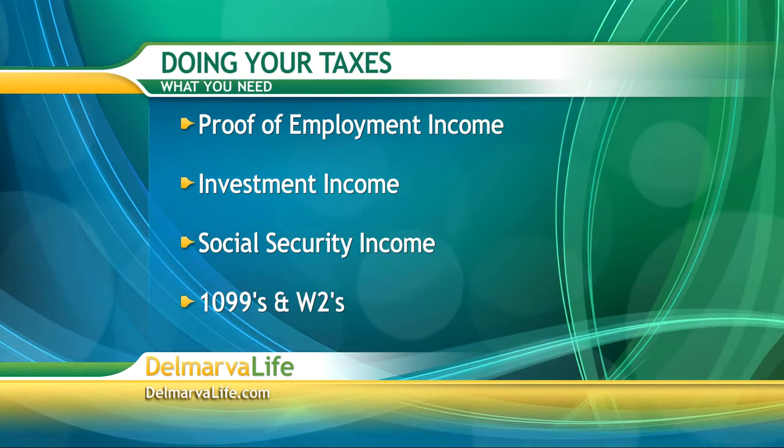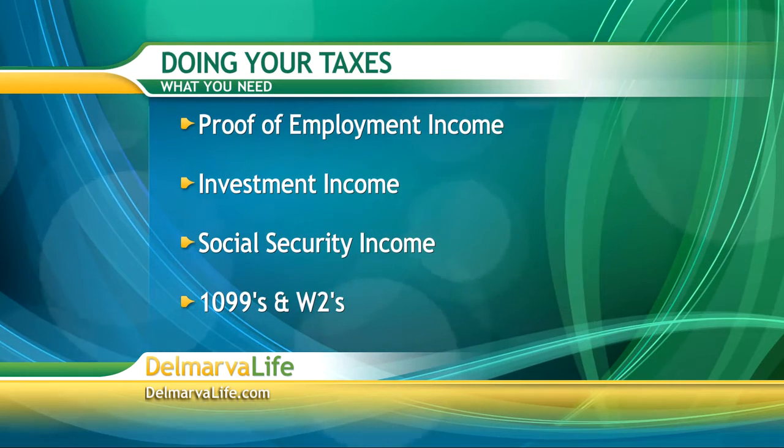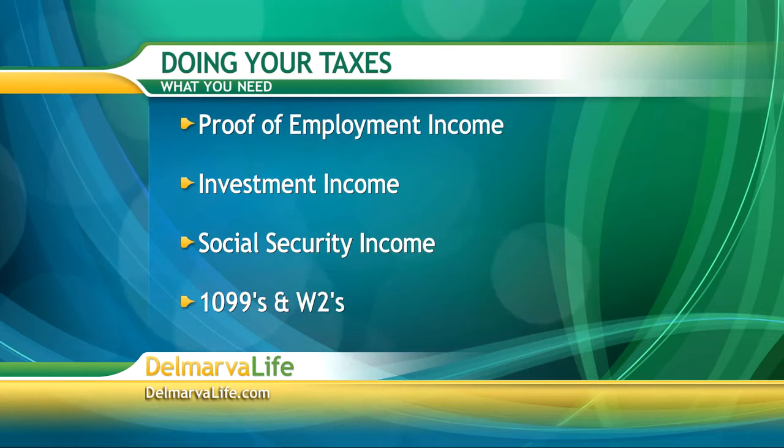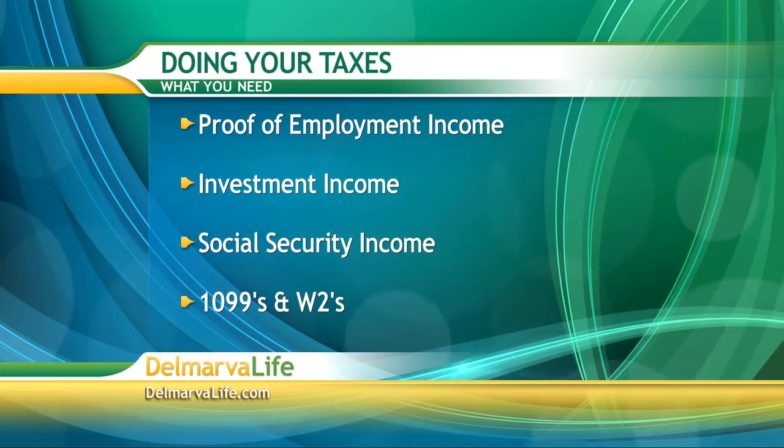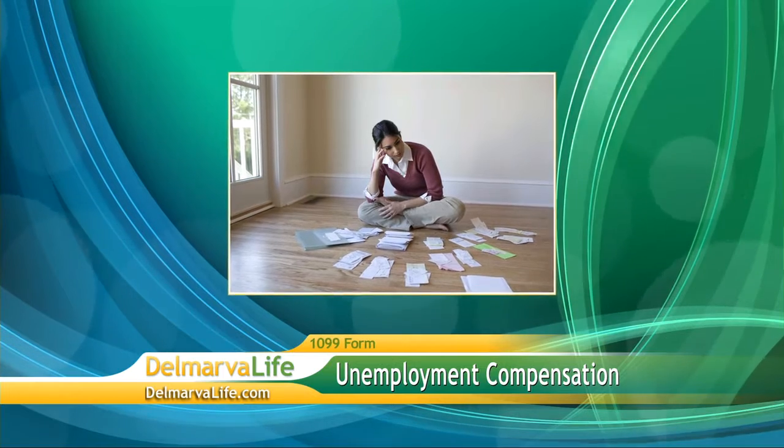The most common income statement is the W-2 form, that if you're an employee of an organization, you get the W-2. It lists your gross income for the year and the amount of money that has been withheld by the federal government and the state government. Now, there are also another indicia of income that you receive in the mail, and I'm going to call these the 1099s. If you received unemployment compensation during the year, you'll get a 1099-G.